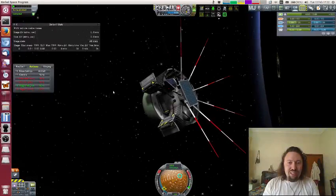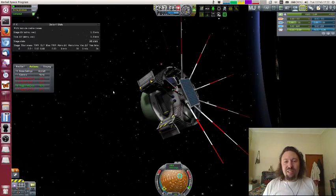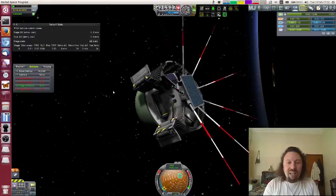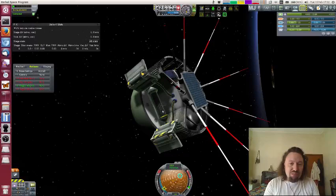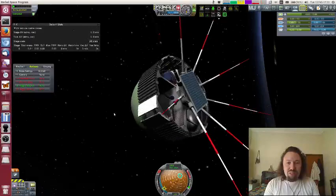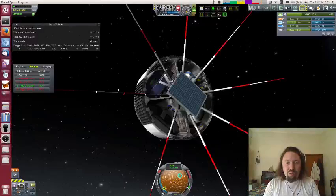So one of these experiments is called Mystery Goo in the default game. In RP-0, that's essentially basic biological experiments. Things like, can fruit flies survive space? No, they can't. Can water bears survive space? Hell yes, they can. So this here is your Mystery Goo experiment, and you can see I've just opened up the bay doors so you can see them. But there's some really cool stuff on here.